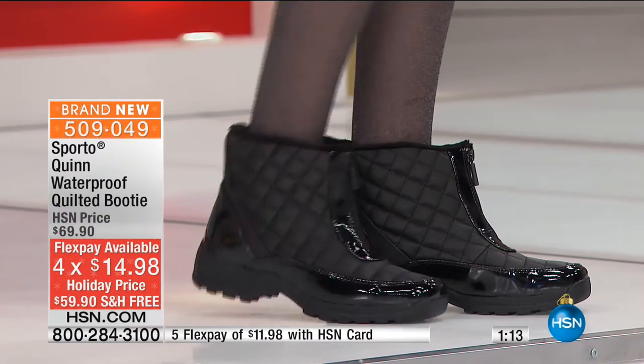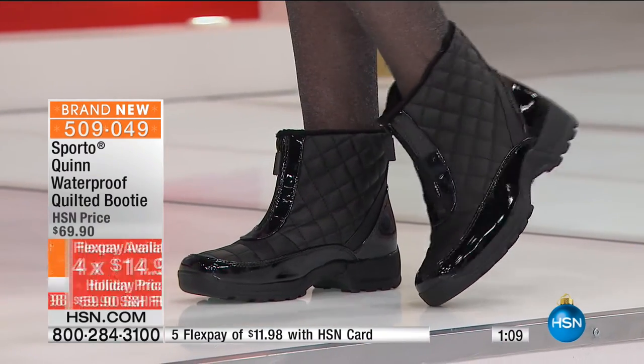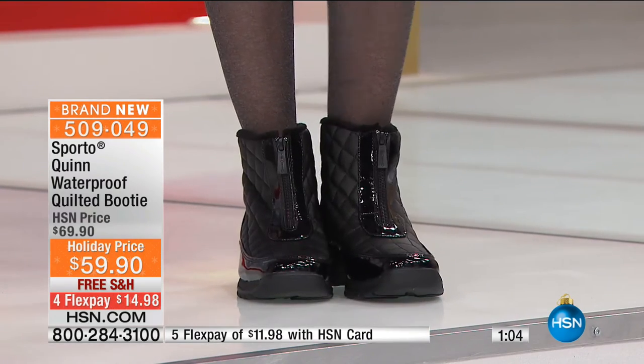I feel like you carry yourself differently when you know you look great. It is a pep in the step. And you're not braced against the weather, you're not worried. You're ready to take it on, no problem.